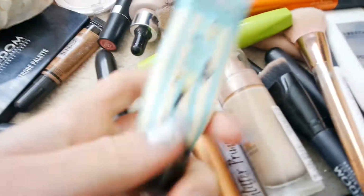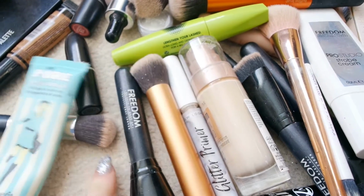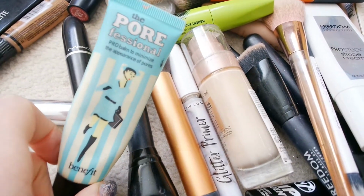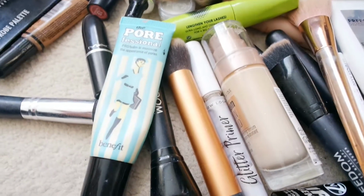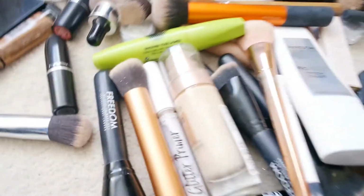So this is one of my favourite products. It's the Pore Professional by Benefit. I used to put this all over my nose, but then it got quite cakey. So now I just tend to put it around my nose, and it really does help reduce the appearance of pores, especially that you get around your nose from being sweaty, etc. So I'm going to pack that.